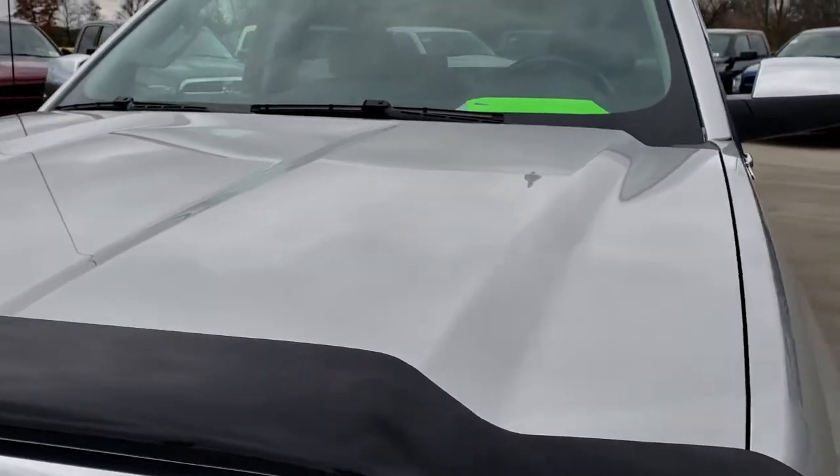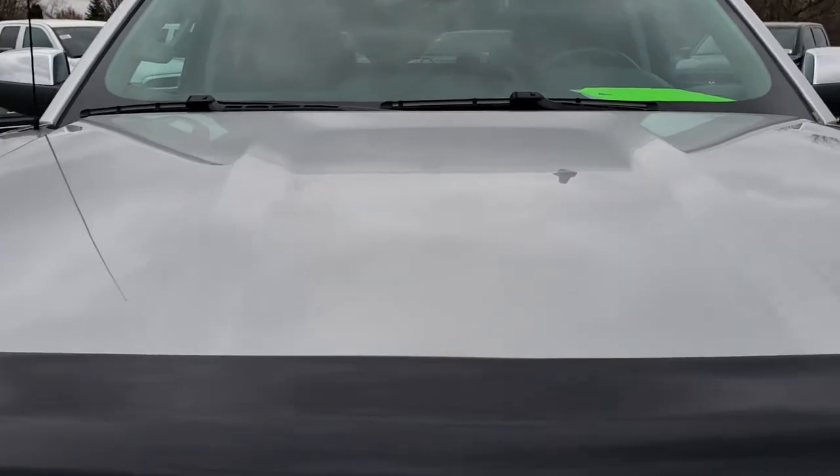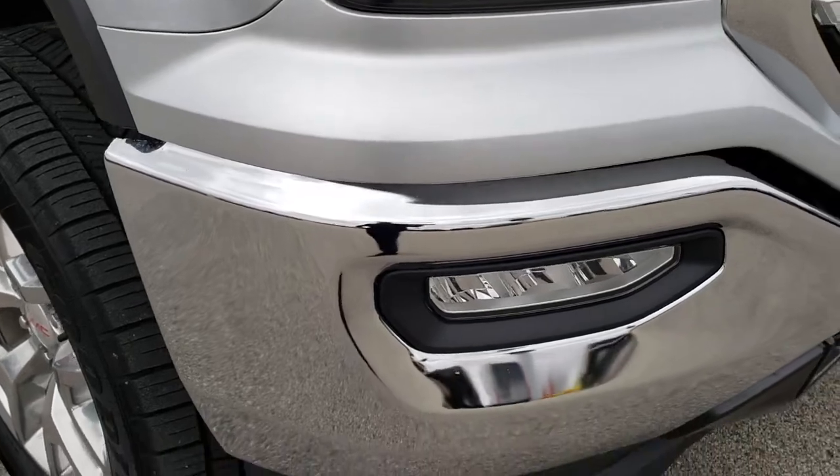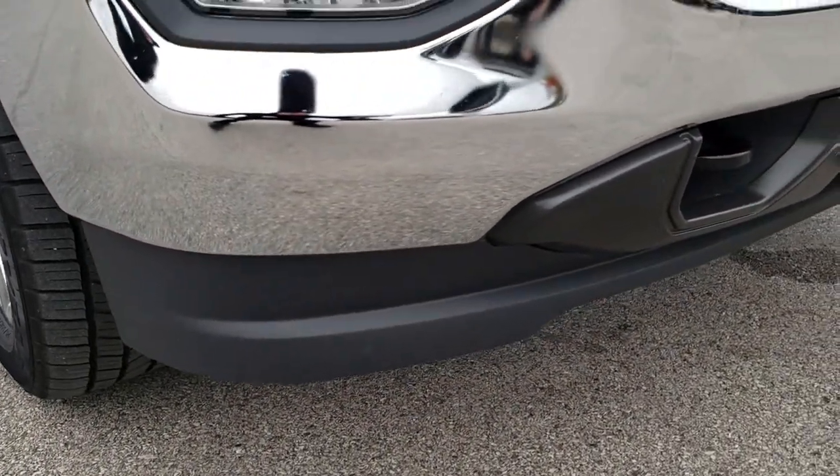The hood itself is in very nice condition. Didn't see any dents or dings on that. Has a really nice bug shield as well. No dents or dings on that front bumper, and the lower valance is in nice shape.